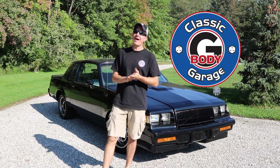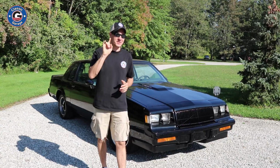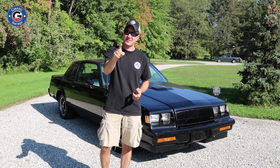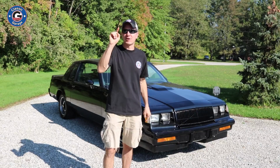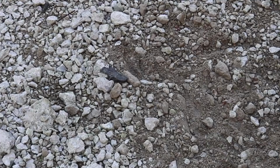Brian here with Classic GBody Garage, and this here is a 1987 Buick Grand National, a car that needs no further introduction. However, this Grand National is much different than most of them out there. It was sent to the junkyard. However, it was rescued, and it is now up to me to get this Grand National, once a ground-pounding, turbo-breathing beast, back on the road. Welcome to Project Scrap National.